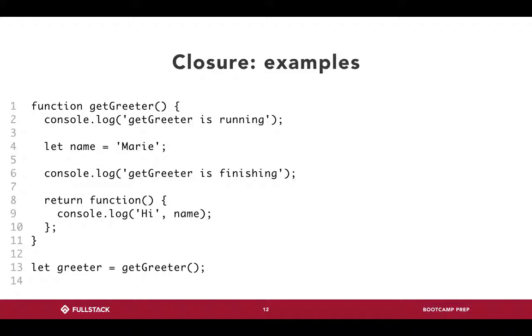So when it returns a function, that means that greeter is what? Yeah, it's a reference to that function we just created. So if it's a function, that means that I can invoke it, right? Now when I invoke it, what do I see on the screen?